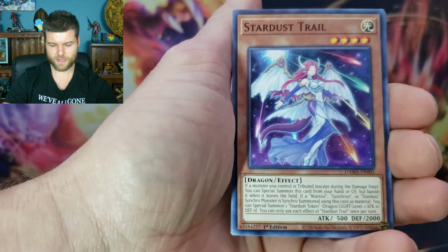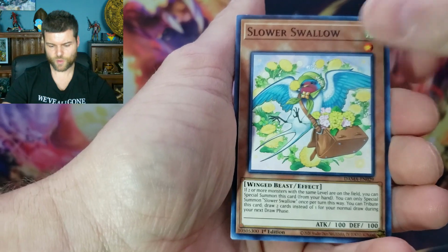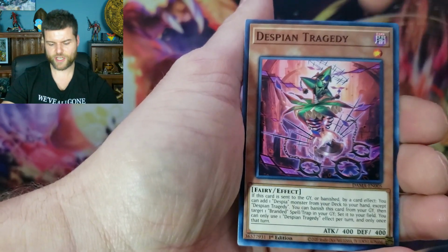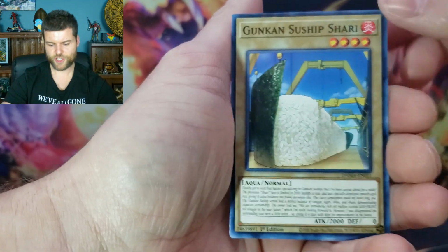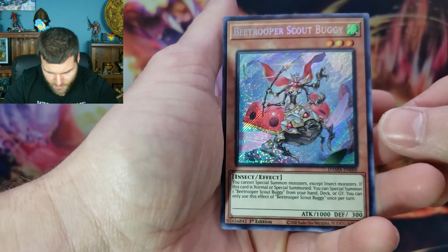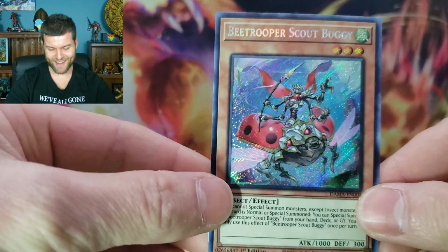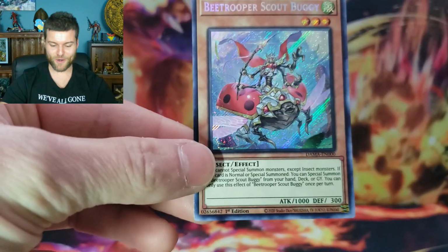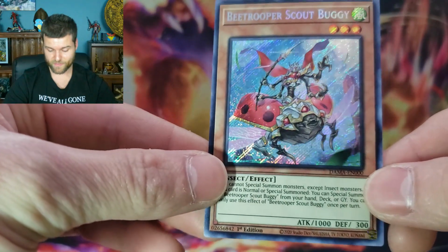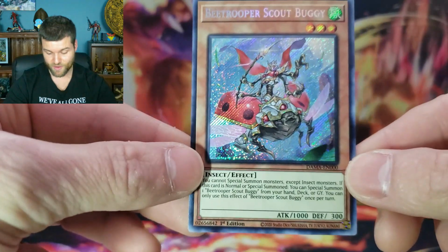Cosmic Slicer. Stardust Trail. Truman Loading. Unleashed. Swallow. Pazlulu. Tragedy. Shari. Secret rare? I had to double check if it's a secret rare. I was looking for the outside border first. But there is a different pattern in the holo. That is a secret rare. So we've got Beat Trooper Scout Buggy Secret Rare.